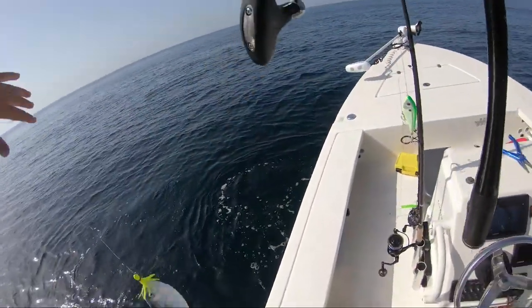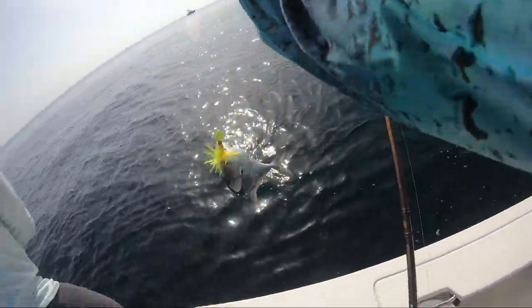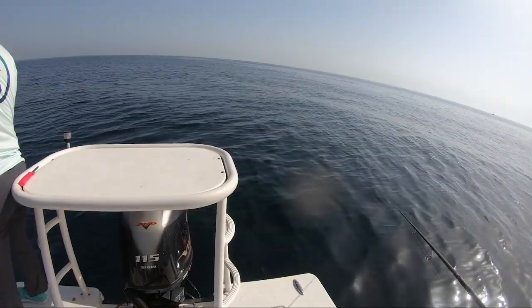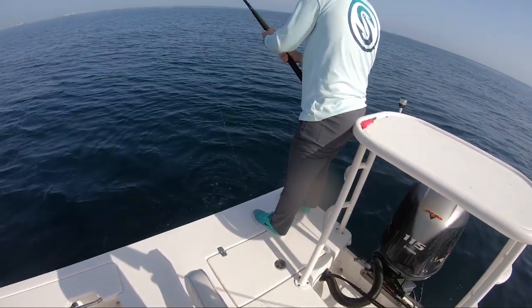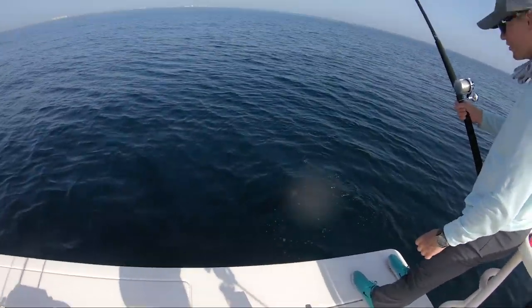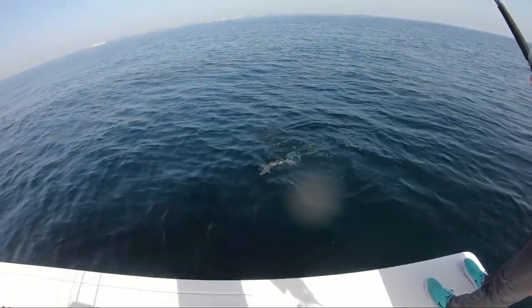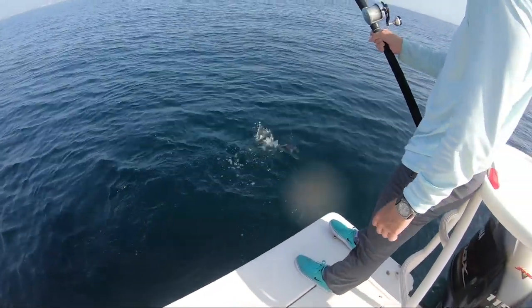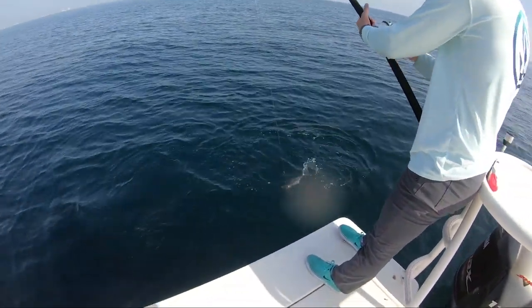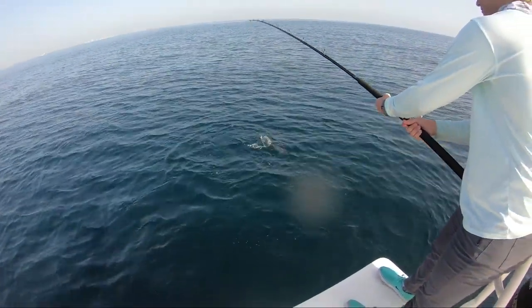Holy gosh! Hello, beast. Can you imagine if he comes out from underneath the boat and eats like that? Oh my god, oh my gosh. Dude, keep him on surface, keep him on surface. He's gonna come at the boat. Oh my gosh! Dude, just keep him fluttering, keep him fluttering.